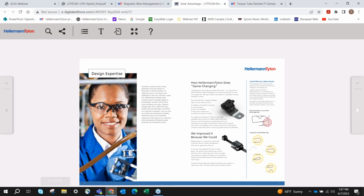Another one of what I've always thought has been our real game changers, or certainly our strengths, is our design. We are much more than just a standard cable tie, not just in our solar market products, but our products in general. A couple of those we're going to talk about today, and I'm going to show you.